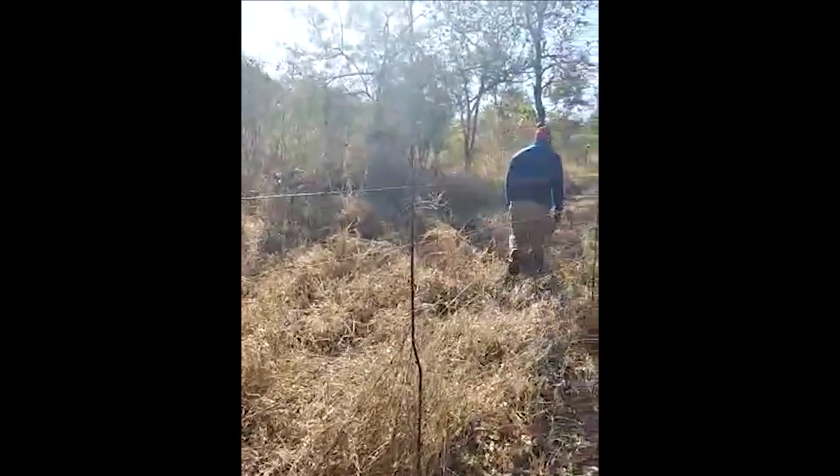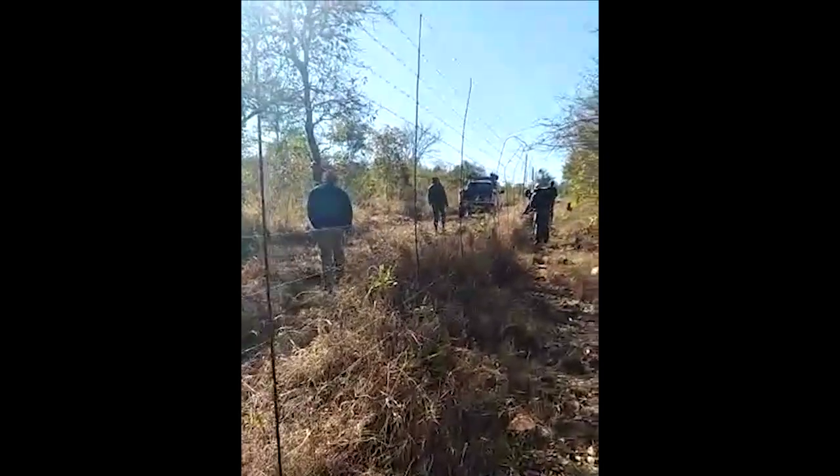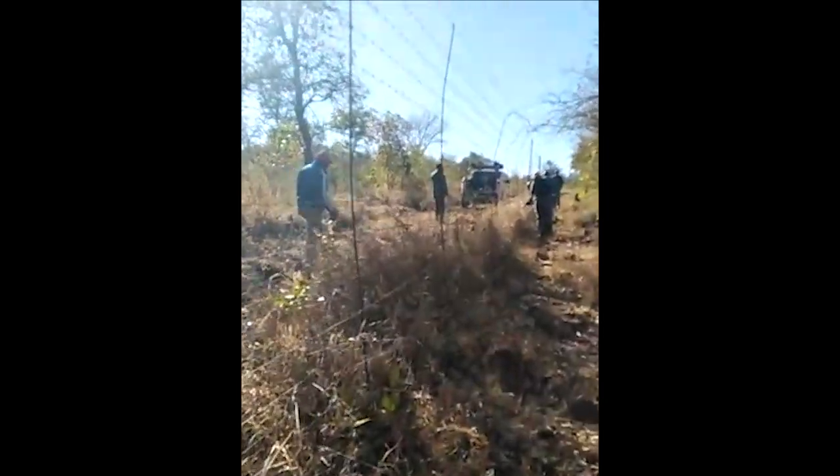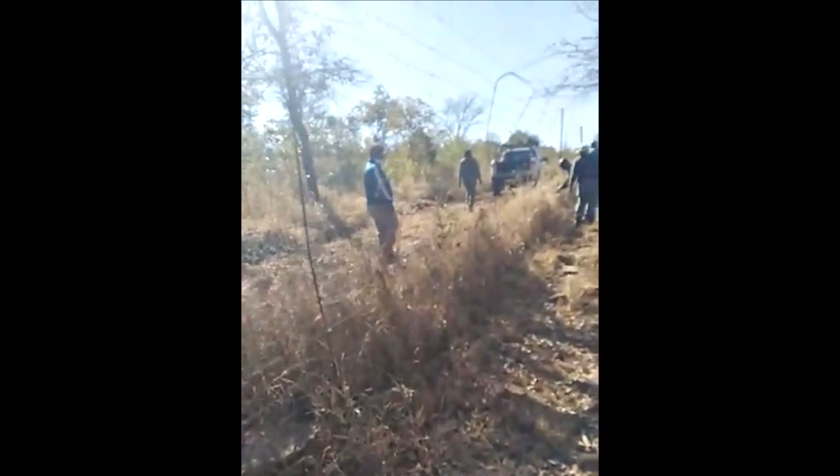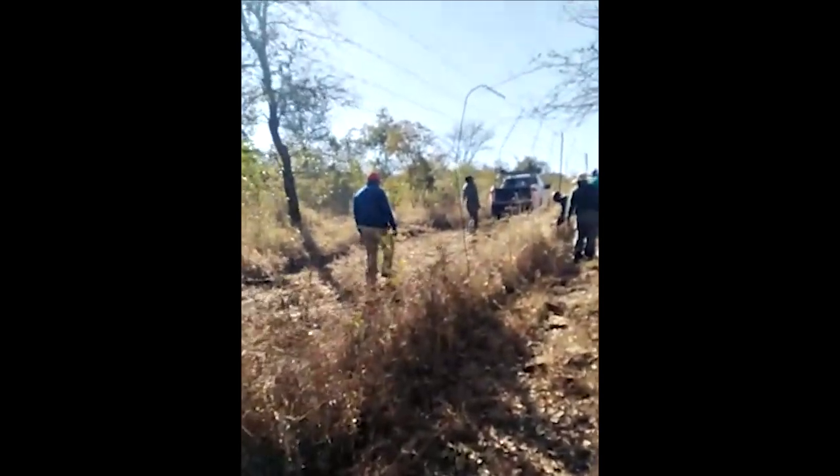Good morning. I'm with the Punda Maria team working around the Lambani area. Now we are replacing one line of fence that was stolen by a local community here.